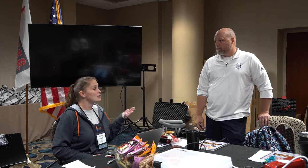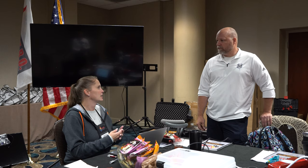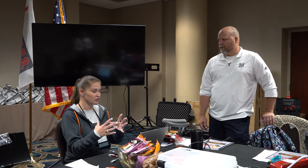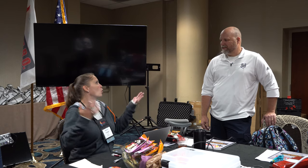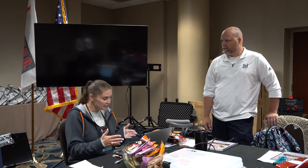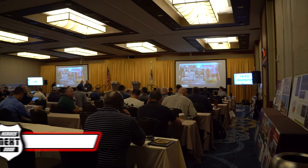Absolutely. And it's so important because so many people, especially decision makers, politicians, city managers, don't understand the difference between building a municipal building and building something like a fire station, which is such a specialty niche area. And at our conference, we get 35 or more architects from across the country coming together, and they specifically focus on fire station design.